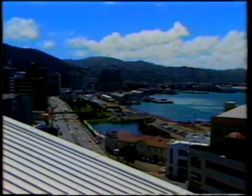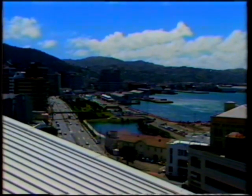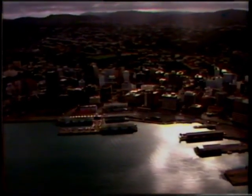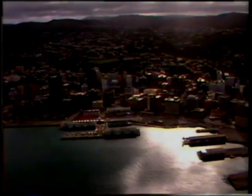But by early on Saturday morning, the job's done. And the cost of all this? A cool $1 million. So that's how the harbour capital becomes the Monaco of the South Pacific with this very tough and twisting Wellington street front circuit.